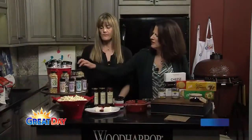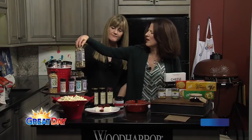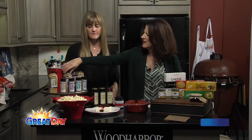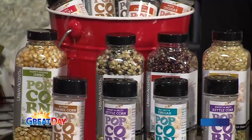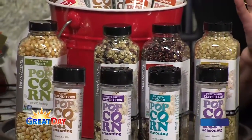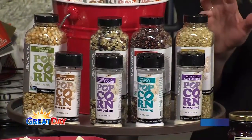Fantastic. Well, tell me just a little bit about these different kinds. What is this? Tricolor, so different colors. Different colors, and they all have a little bit of different flavor. I think we got used to putting the bag in the microwave and it's all kind of the same thing, but there's a lot of different kinds of popcorn, and they all have their own texture and their own flavor. Good. That's awesome. So those would be good stocking stuffers.